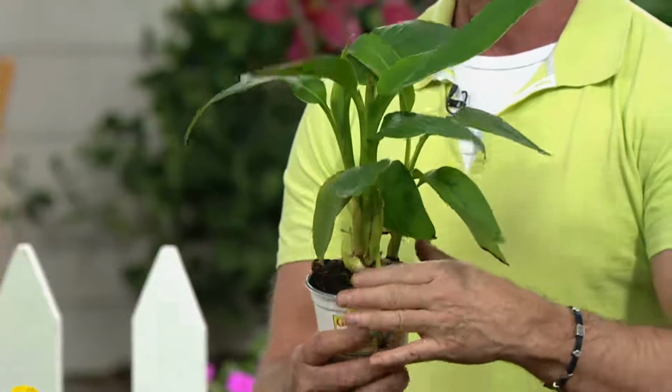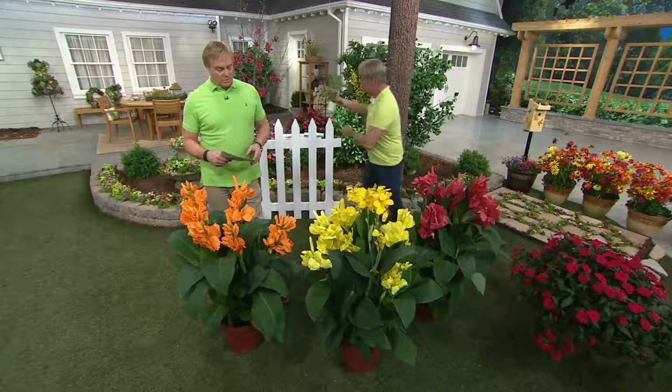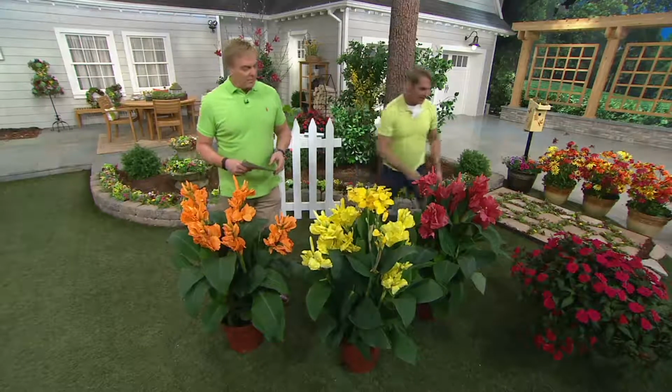These are annuals. They're going to bloom like crazy, but guess what you can do in the fall? You can dig these roots up and save them. I do it every single year. Even if you don't do it, it's worth the price of admission just to have this. And you know what I plant them with, Rick? Yep. Look.